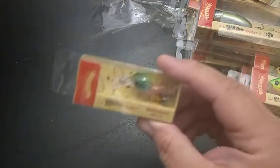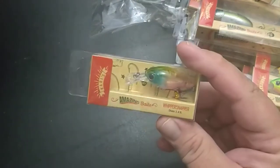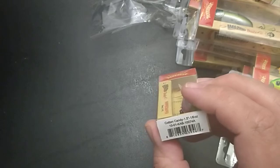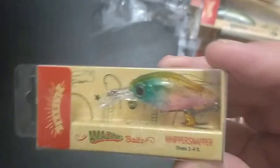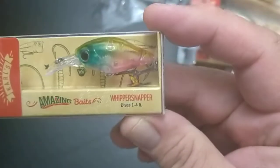This is a whippersnapper, a little square bill. I liked it, it was really clear. This is called Cotton Candy. Let's see if you can get a look at that color. It looks really good.